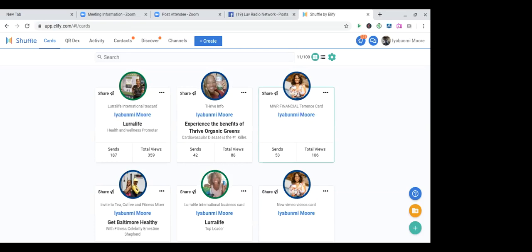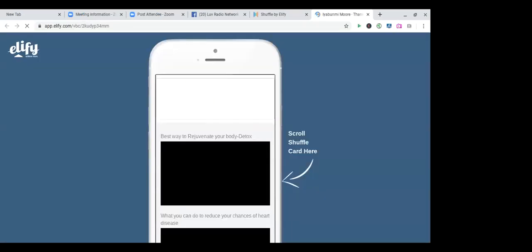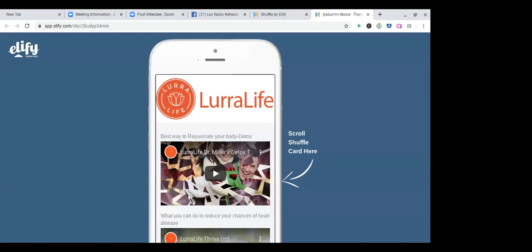So what I did was this. I'm going to show you some of the cards that I created. So here's a card. Most of the time you're going to be doing this on your cell phone, but you can do it on your desktop and your cell phone as well. So here's a card that I made up just on Laura Life itself.